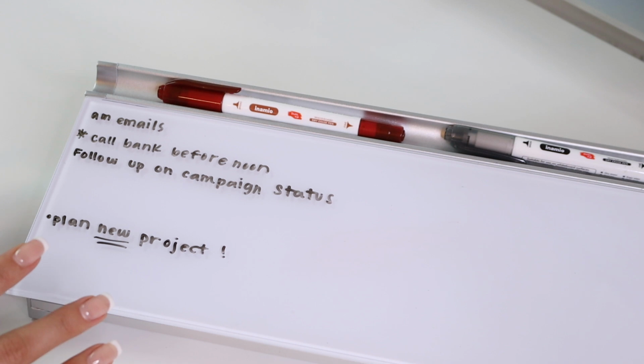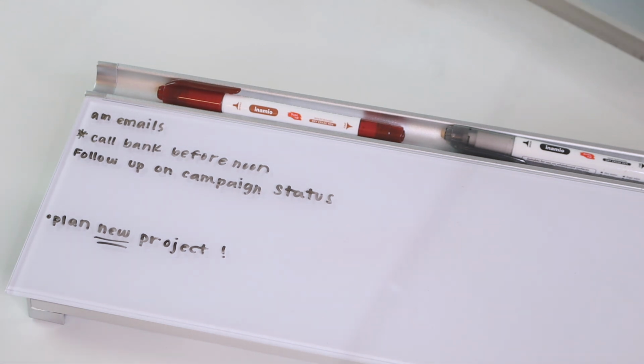Okay, so this is all I'm gonna add for now. If I have to add anything later, if anything comes up, I can go ahead and do that. But at least I have a little bit of something to work off of right away in the morning.